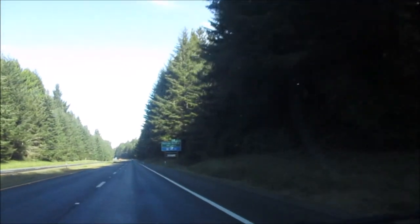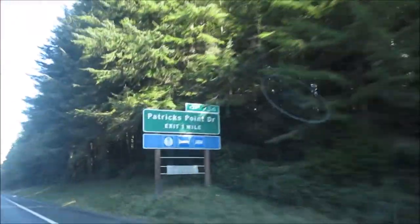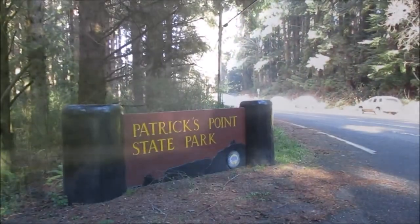Here we are coming up on Patrick's Point exit, 1 mile. Woo! Here we go.